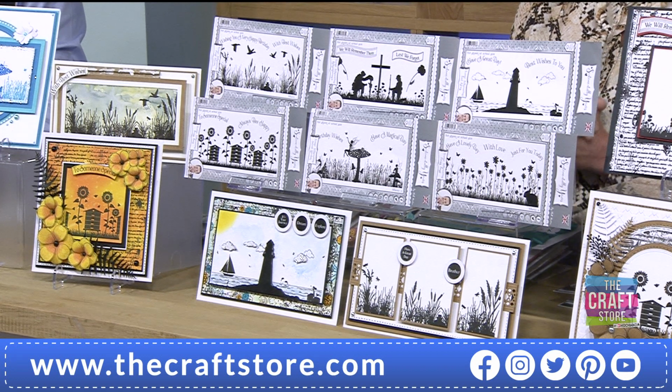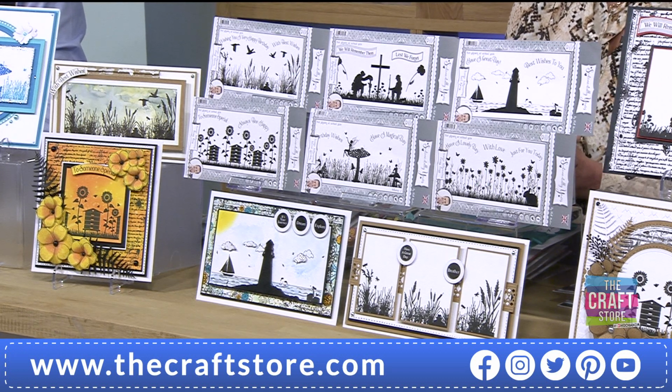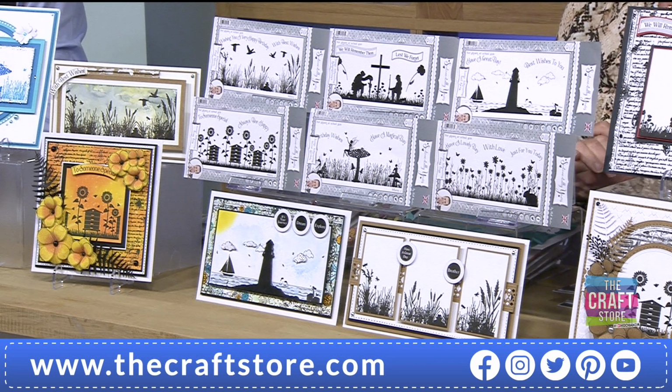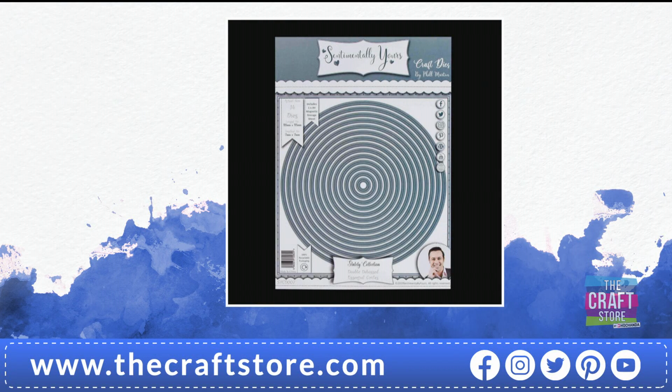Now, I must stress at this point as well, we do have dies that are going to be so perfect to go along with these. The details are there, just disappearing there for the one-day special. We'll bring that back up again shortly. But we've also got some back in stock dies for you as well. Now, Phill, am I right in thinking when the stock has gone of these, there won't be any more this year? We sound like a broken record, don't we?